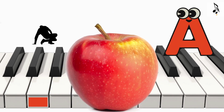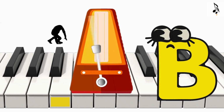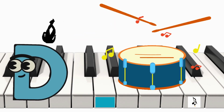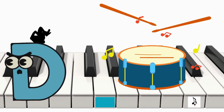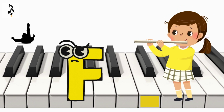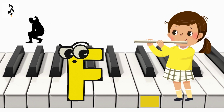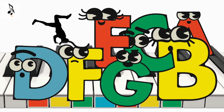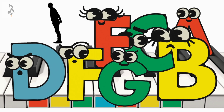Of it all. B is for the beat, keeping rhythm in our thrall. C for the chord, harmonies, so sweet. D is for drum, adding that funky beat. E for the echoes, bouncing off the walls. F is for flute, playing in grand halls. G for grand piano, elegant and bold. Each note has a story, waiting to be told.